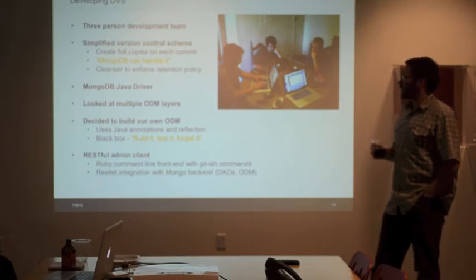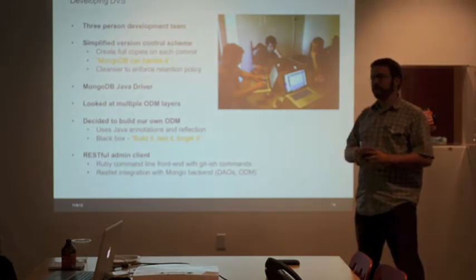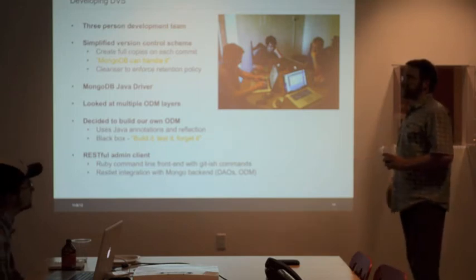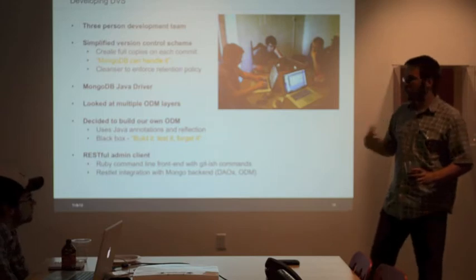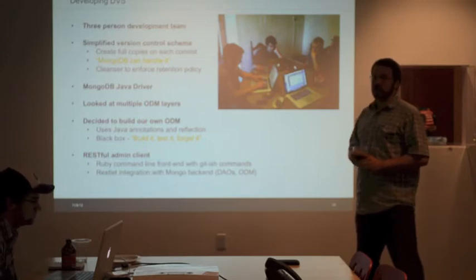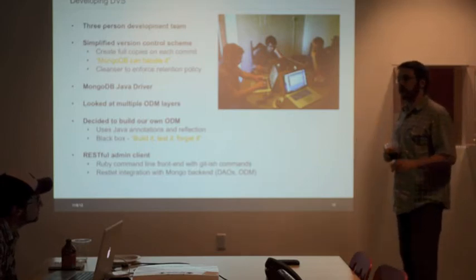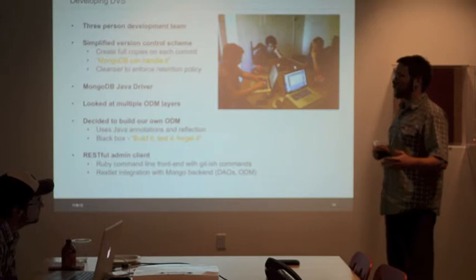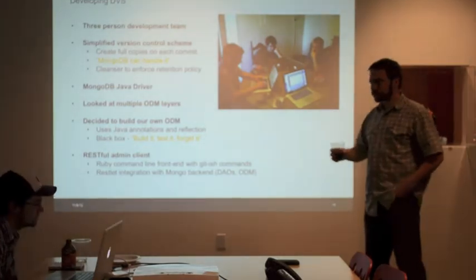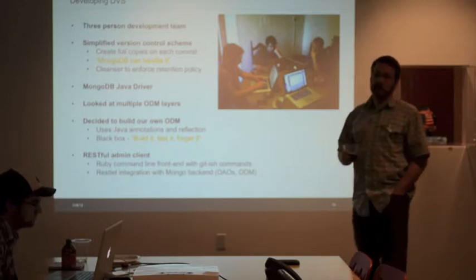We came up with a simplified version control scheme. We looked at doing diffs. We looked at how you generate a version control scheme that doesn't bloat, right? We didn't want to store copies of every single revision that was made. But then we decided, you know what, Mongo can handle this. We're talking about a lot of data, but Mongo prides itself on being able to handle a lot of data, being very fast. So we actually create full copies on each commit. So you make a commit, full copy. One of the nice things about it is it's very easy to go into the Mongo shell, look at a document and actually be able to see the entire thing. We don't need to do any mental gymnastics of trying to assemble the whole thing when we get into difficult-to-solve maintenance problems. And we decided at the time we would implement a cleanser to enforce the retention policy.